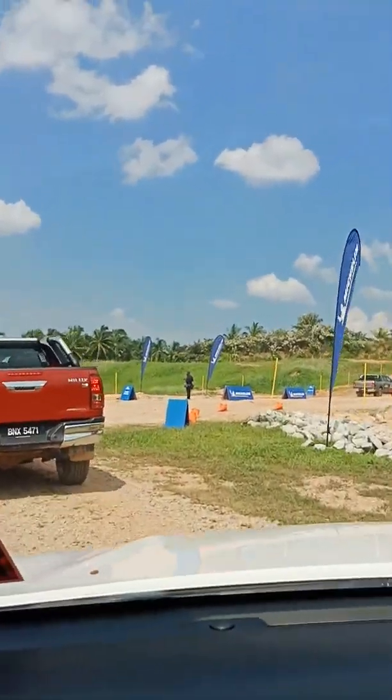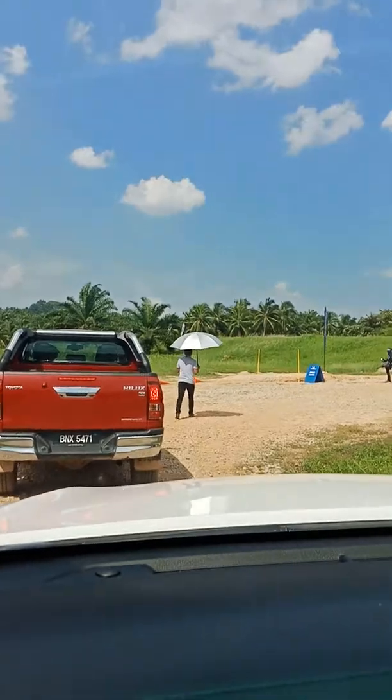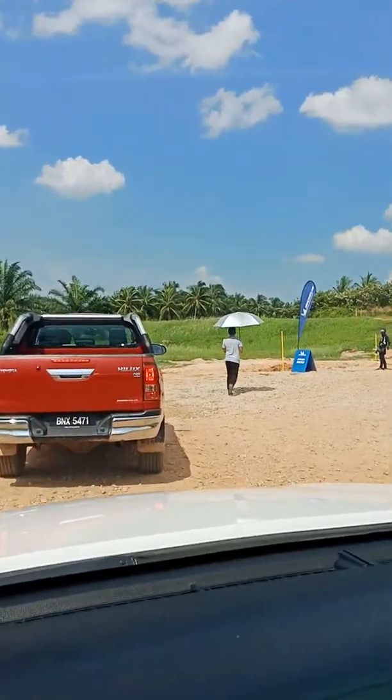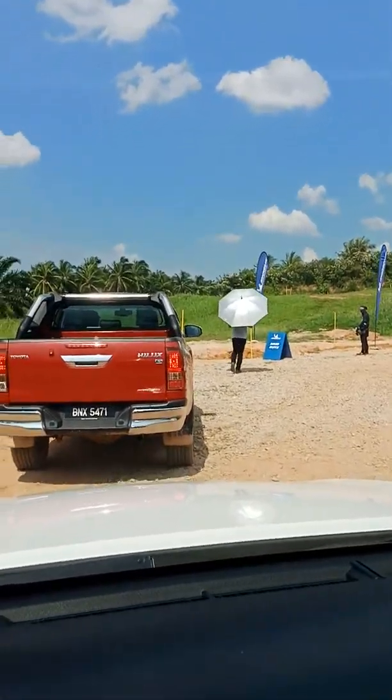This is cool. Okay, so welcome to off-road. In this part of off-road, we're not going to go very fast. Be slow and steady and keep moving. Keep on rolling, baby. The first obstacle you're going to go through is the mud run. Basically, it's a swimming pool.